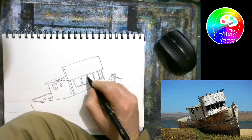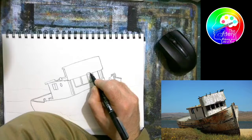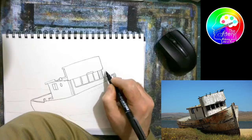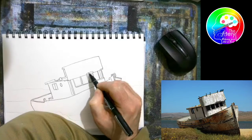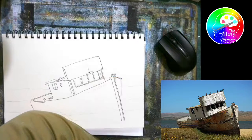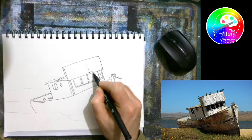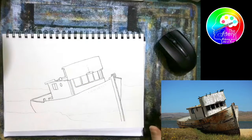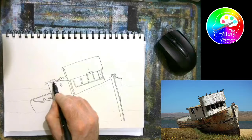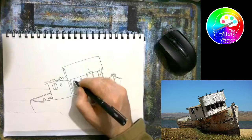So we have got a bit of broken, cracked wood, and a crack there. So anything that's dark, I'm just going to pop in initially and see how it looks, because there's an internal wooden frame.